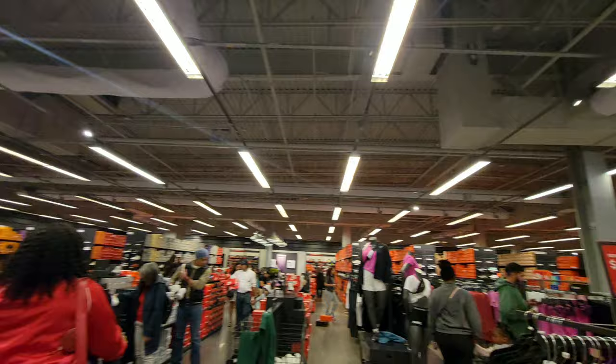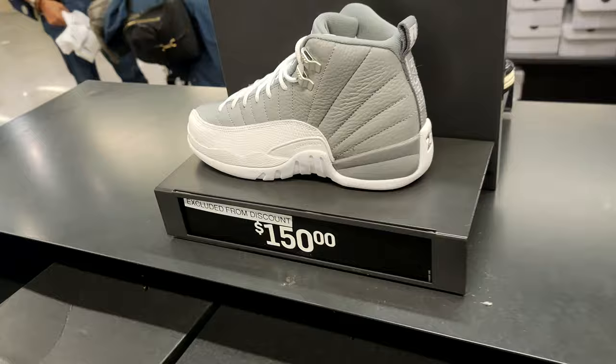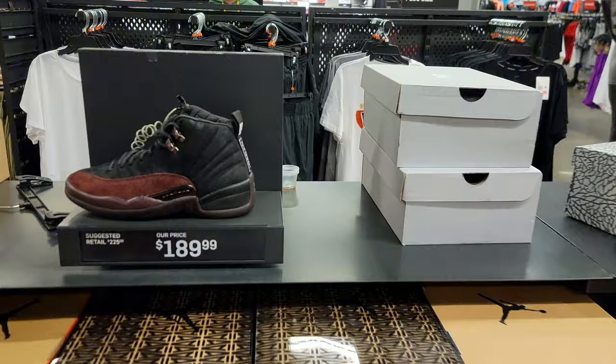A lot of, is these kids or women's? I think, yeah, these GS. I got gray Jordan 12s in GS sizes for $150. I also got my Meneer Jordan 12s. And they got some sizes in here. The biggest size I see is like a 7. Oh, then they got a 9 in women's right there. I don't know, they got a few sizes. They still got my Meneer 12s, man.